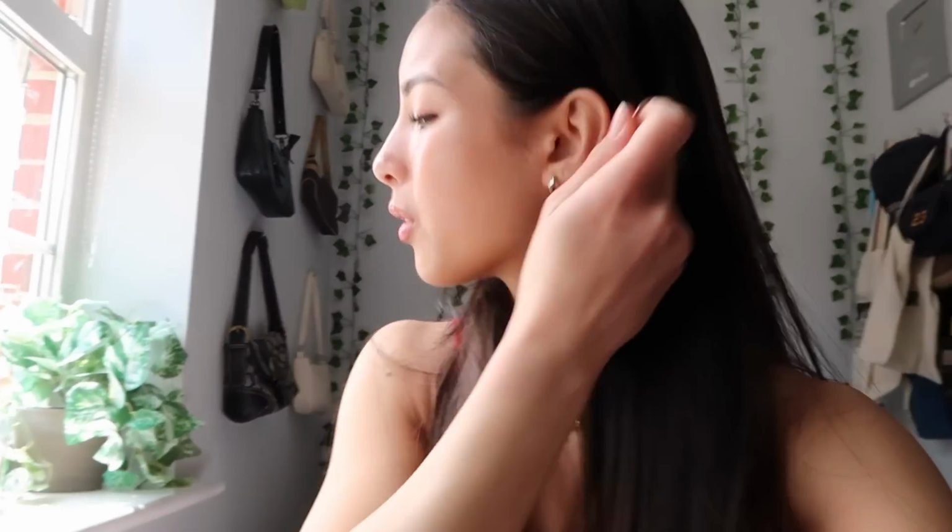Okay, I have this little box of jewelry. So jewelry wise, I have the same rotation of jewelry, which is the same three rings. This one from Brandy, this is a little signet ring. Okay, I cannot find the other ring that I normally wear, so I'm just gonna wear this little croissant one. I think it's from H&M.